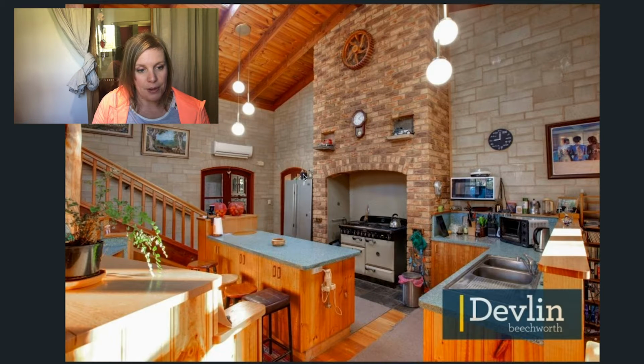Here it is again from another angle. See, it's not really well planned. The fridge is just stuck onto the side. It goes up to the stairs. When you come down the stairs, you're looking into a bookcase. I just don't really love it.